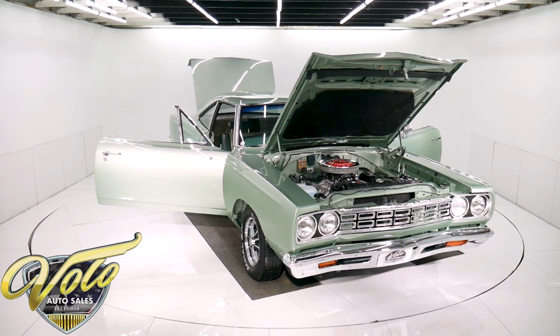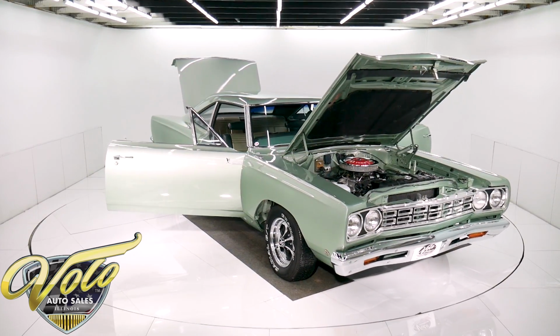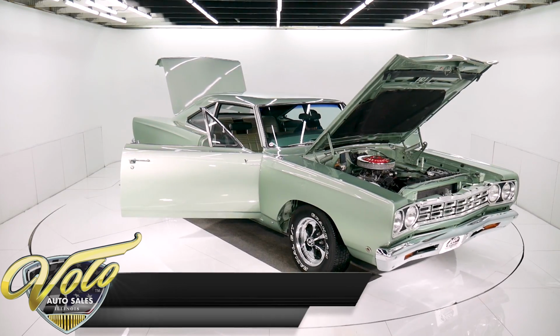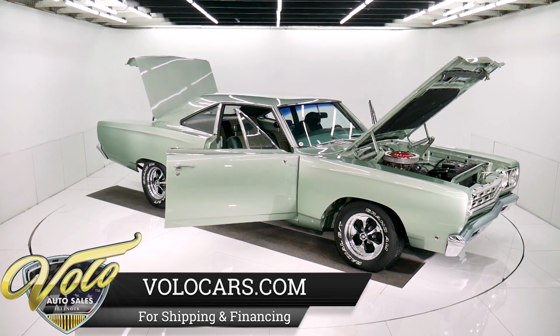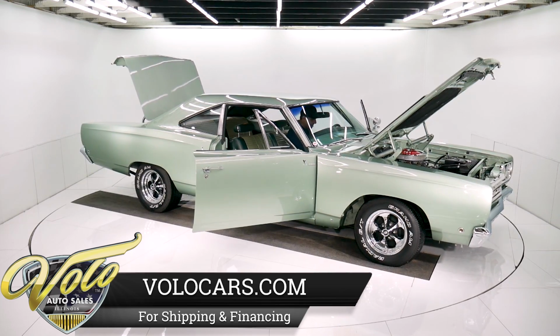You gotta have the Roadrunner horn. That's what makes the car. Everyone wants to hear that. In our showroom, people ask all the time. They'll say, hey, can you hit the horn there for my buddy? They all want to hear it.